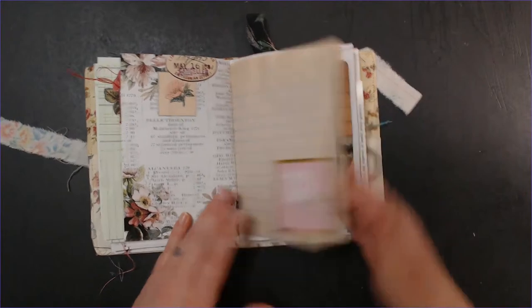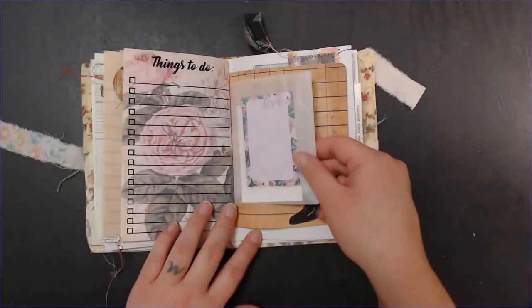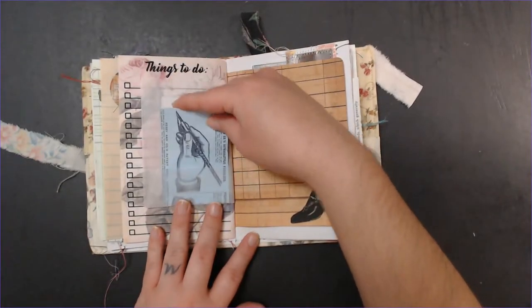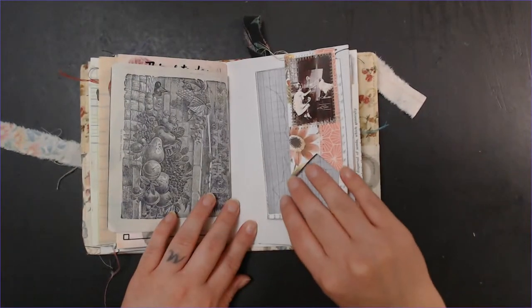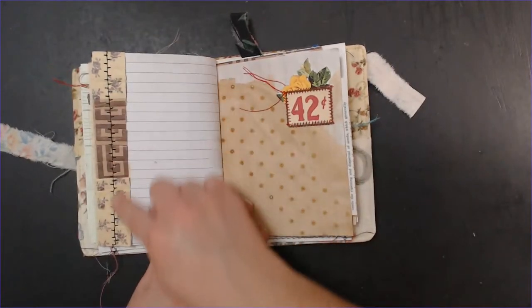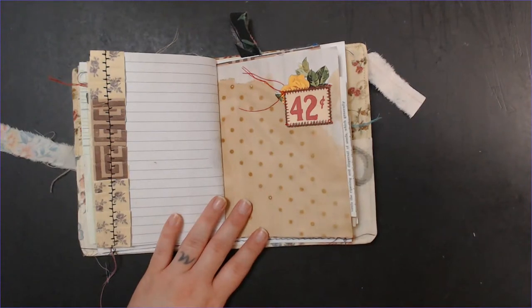Here's a little embellishment here. Again, every page has something on it, something to look at. Little ephemera piece right here. A lot of journal cards everywhere. A lot of journaling spots. Tucks and everything. Here's some more of those fabric pleats, fabric ruffles, whatever you want to call them.